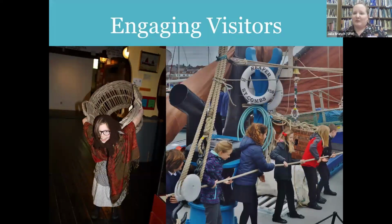So, engaging our visitors, I'm very briefly going to talk about some of the stuff that I do. One of my main things is to get school groups to come along to the museum, or we can go along to them. I'm very keen for people to be able to get into character. So we'll see this lovely girl on the left. She's being a fisher lass and trying to carry one of our big baskets on her back.